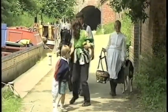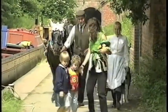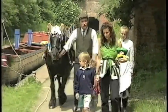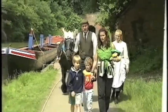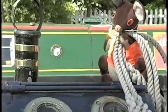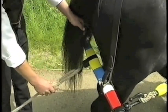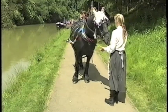So there's a lot of rope here. Yes, a very long line. Why is it such a long piece of rope? It makes it easier for the horse to pull the boat. If it was any shorter, it would just pull the boat into the side. I see. So he needs it all. Yes. So, use his tail and onto the hook. And now we can go and get ready for our boat journey. Shall we do that?